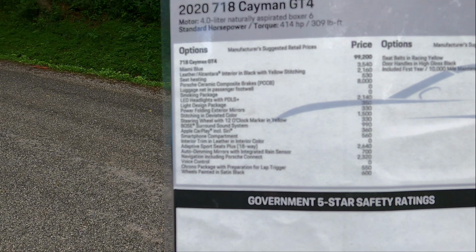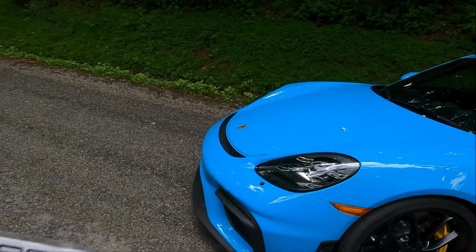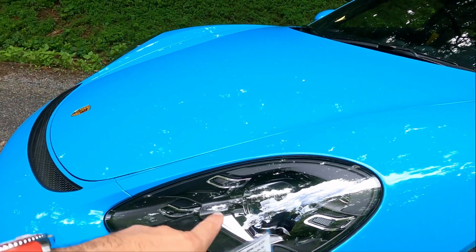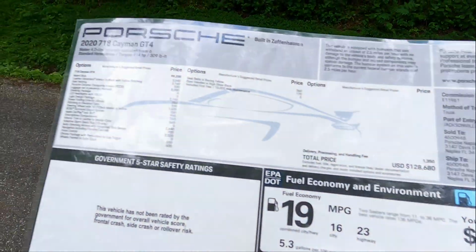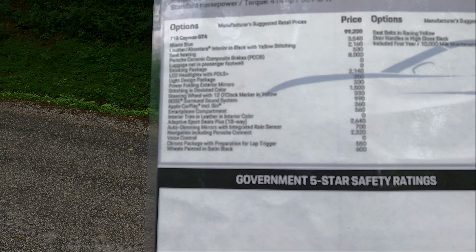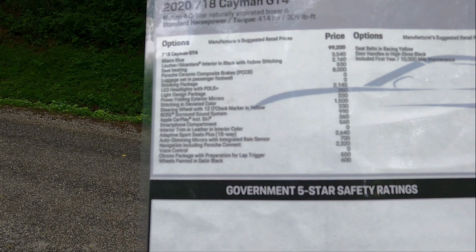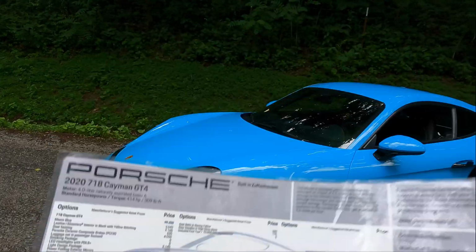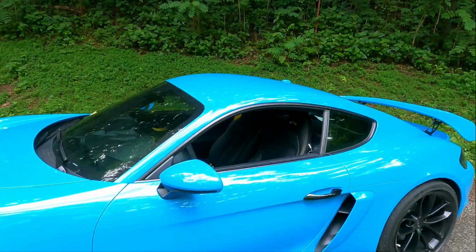This has the PDLS headlights at $2,140. I gotta say, these headlights are so sexy. They have the lights that come on all four of those little corners there. Just fantastic. You can see all the other things. They even charge you to paint the wheels black. They even charge you $2,640 for the adaptive sports seats. This does not have the carbon buckets.